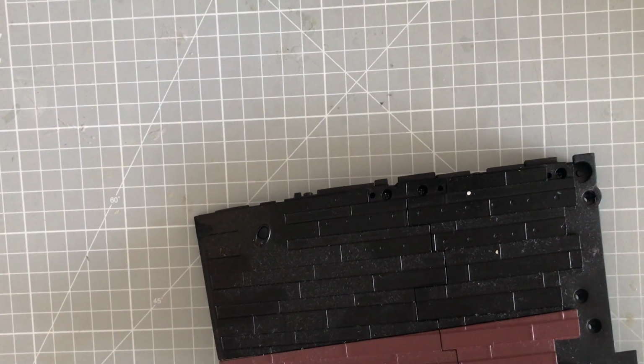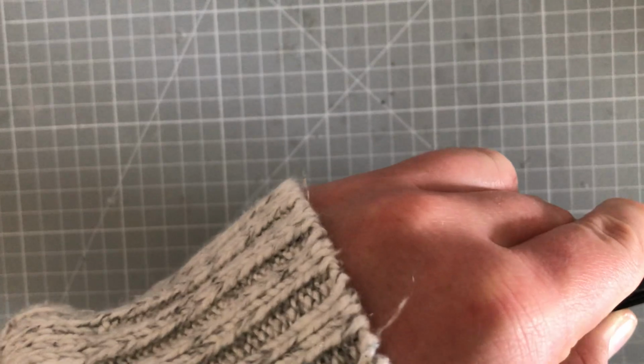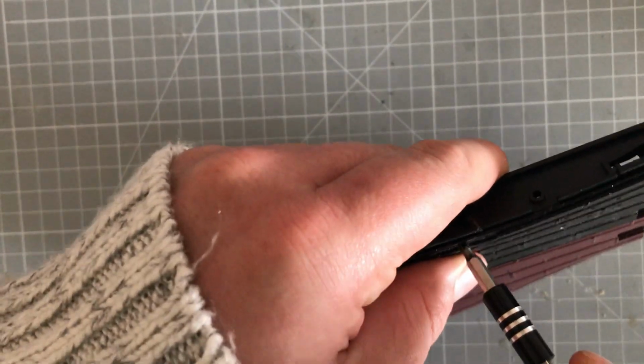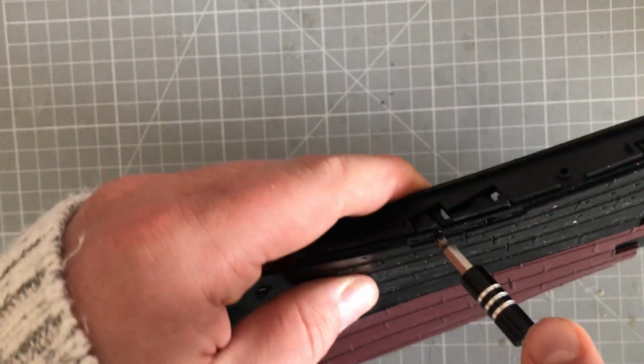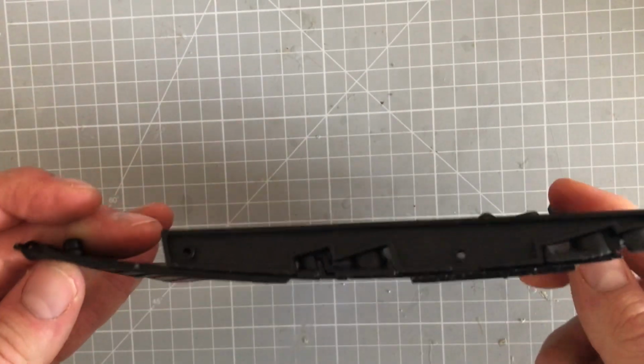So if anyone's got any ideas as to what on earth is going on with this skipping business, with this motor thing, do let me know, because it's rather frustrating. It's not frustrating, but it's concerning, because I don't know what's caused it.